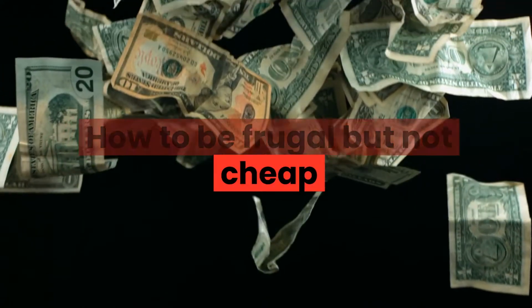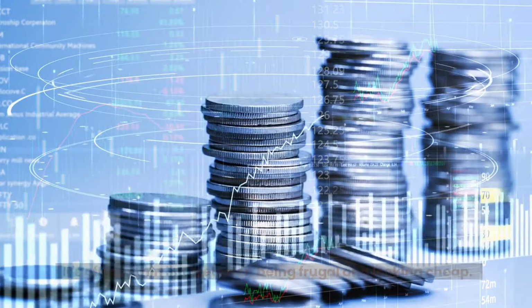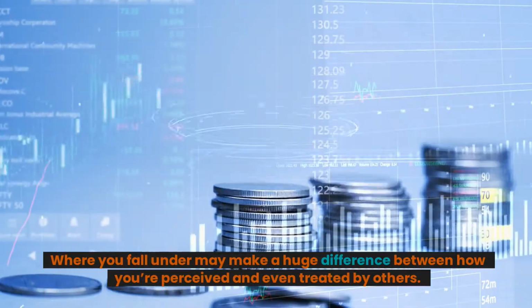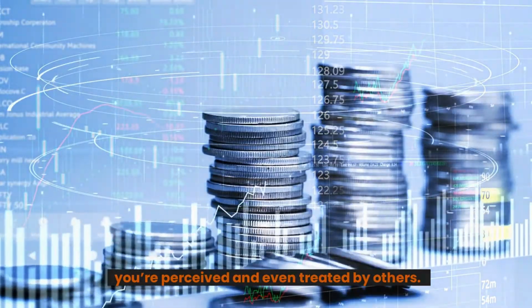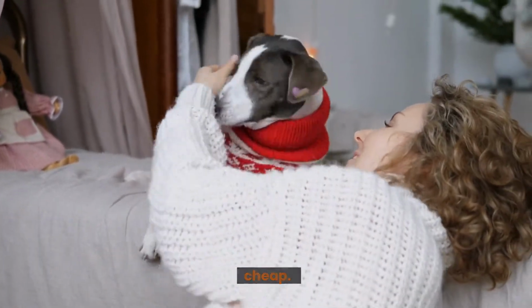How to be frugal but not cheap. It's often a thin line between being frugal and looking cheap. Where you fall under may make a huge difference between how you're perceived and even treated by others. So here are some very simple ways to appear frugal without looking cheap.